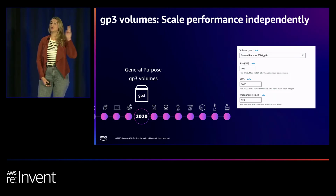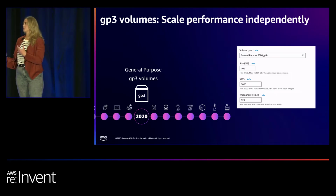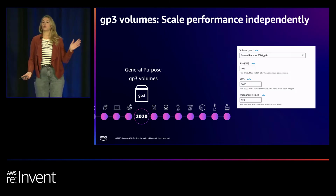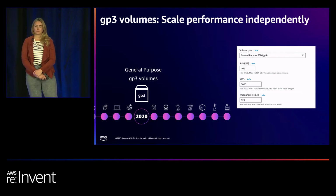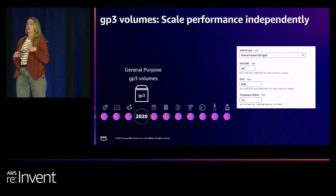And that was GP2, our first generation general purpose volume. You would just tell us how much storage you needed, and we would give you 3 IOPS per gigabyte provisioned, and that worked really well for many, many workloads. It was hugely successful.